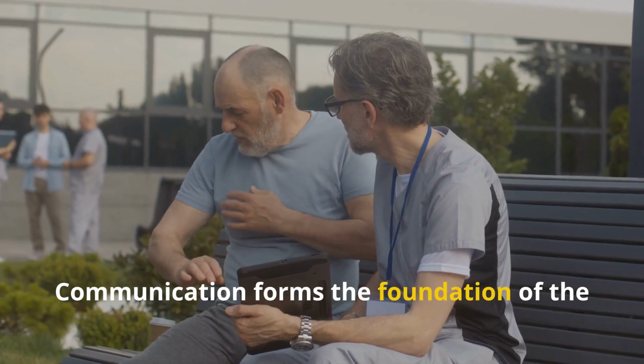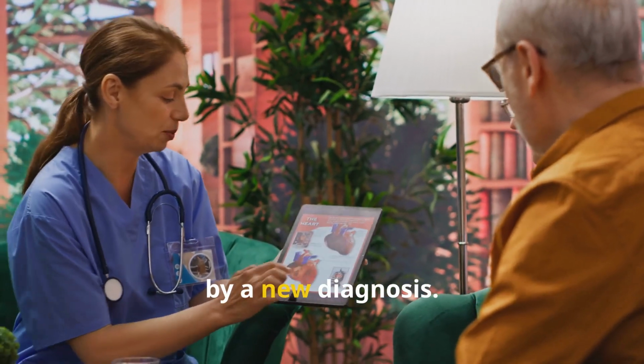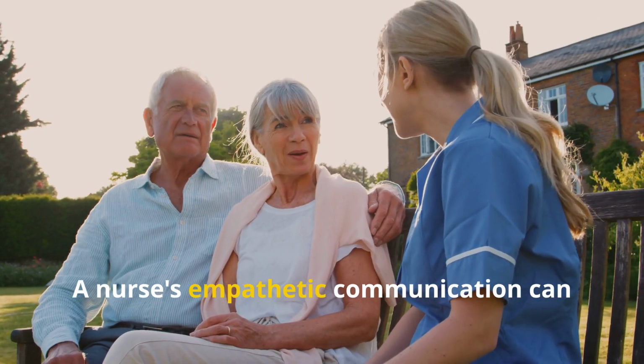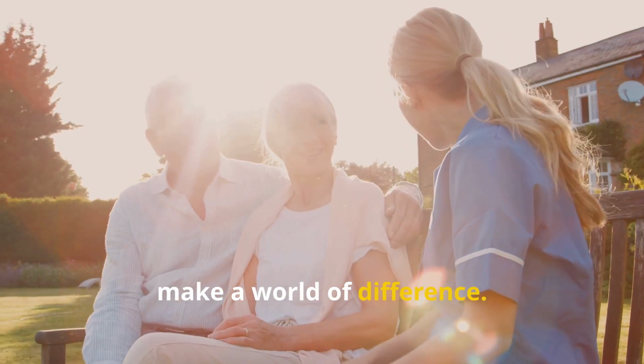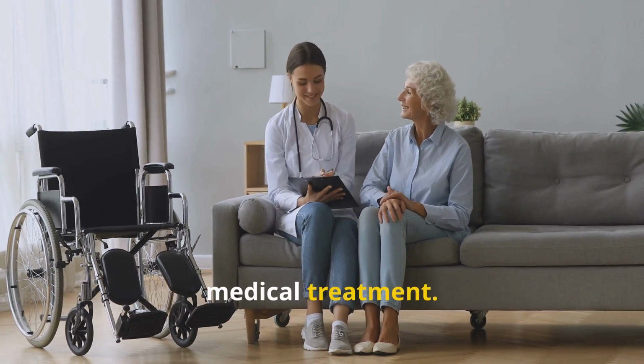Communication forms the foundation of the patient-nurse relationship. Imagine a patient anxious and overwhelmed by a new diagnosis. A nurse's empathetic communication can make a world of difference. It's about truly hearing the patient's concerns and providing support beyond medical treatment.